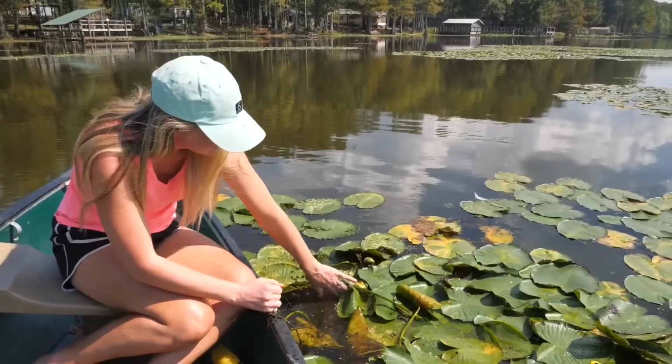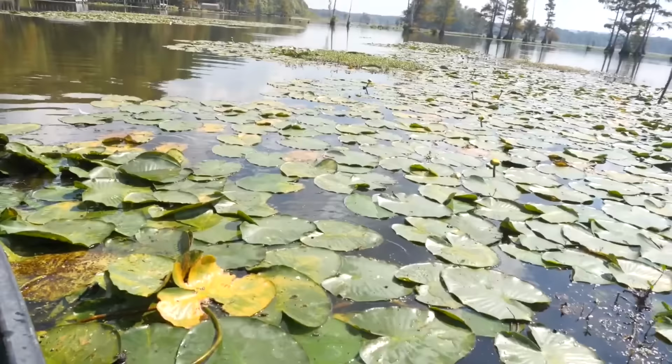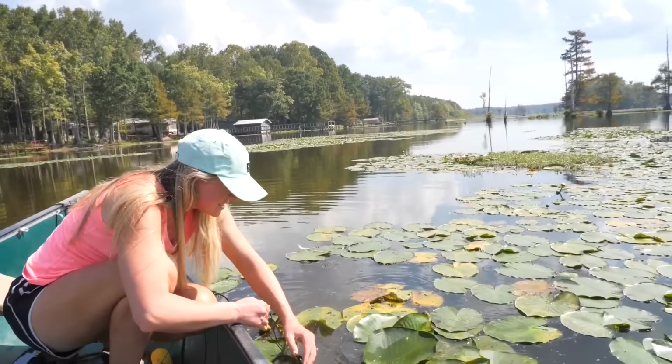You still feel anything? I haven't really felt any movement yet. Just keep trying to pull and follow the line. I think he's all the way back over here. That's why I keep seeing the pads move. He's got us all tangled up in this thing. Oh, I hope he's big. This is a mess, Cole.